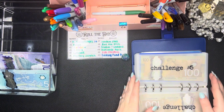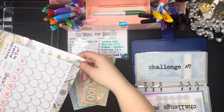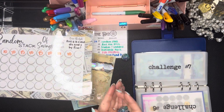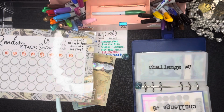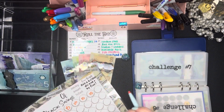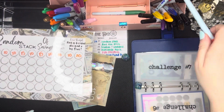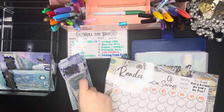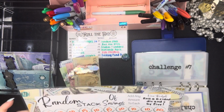Number 7 is random stack of savings. I'm just gonna tuck this right here for now. And what we do is take a 6-sided dice and we roll it and multiply whatever we get by 5. So 4 times 5 is 20 is what we're gonna put in here today. And I see that I have an empty spot up here I missed, so we'll just put it in there. And add 20 in. This is from Erica Budgets. I think she's here on YouTube and Etsy.